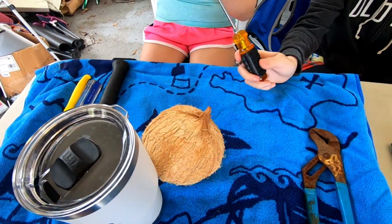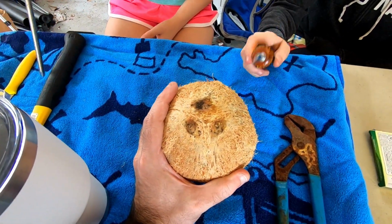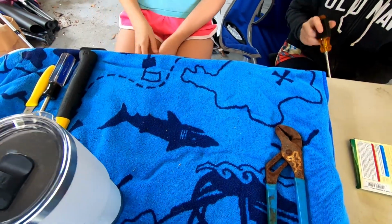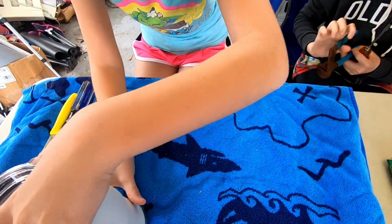Wait, we can use the drill to drill a hole in it. Yes, we could. But I think that would be cheating. I think using a power drill would be against the rules. My hands are near this. If you miss, I will get stabbed. No tools. Well, how are we going to put a hole in it? Well, that's what we're about to figure out.